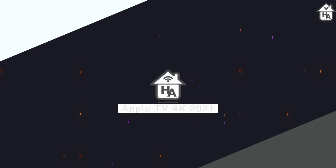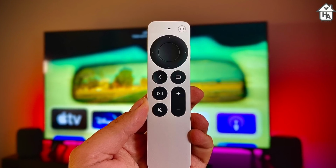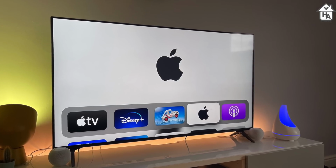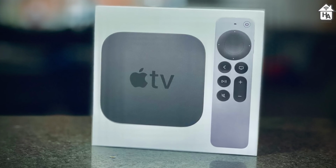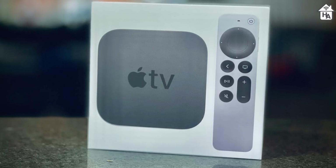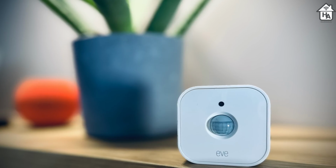Next up is the Apple TV 4K. The Apple TV 4K is quickly becoming a must-have entertainment device for any connected Apple smart home. Along with the typical streaming apps and added content via Apple TV Plus, it can also act as a HomeKit hub to be the center of your smart home. I'm using the Apple TV 4K 2021 edition, which features a Thread radio, which means it can act as a Thread border router. This means I can connect devices like the Eve Motion over Thread, which gives me faster response times and better coverage, in my opinion, over say a Bluetooth device.